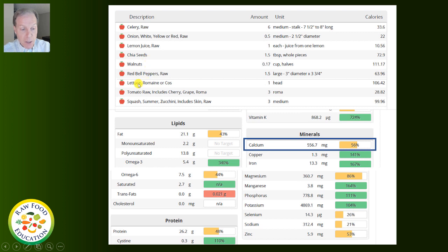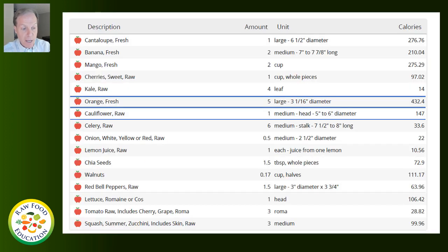Blended that all up, poured it over a head of lettuce. That's a gigantic head of romaine lettuce, 3 average-sized Roma tomatoes, and 3 medium zucchinis. It made a very large bowl worth of salad. So this salad and dressing has 549 calories, and as you can already see, I got 557 milligrams of calcium. That, of course, is very solid. Now, from celery down is the dressing and the salad that you saw.